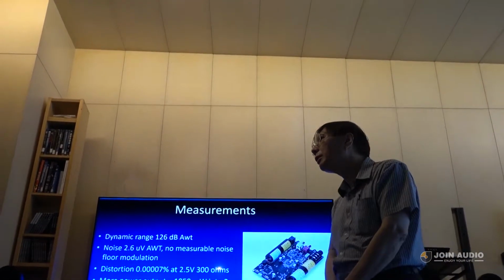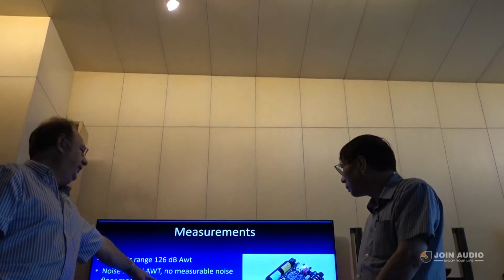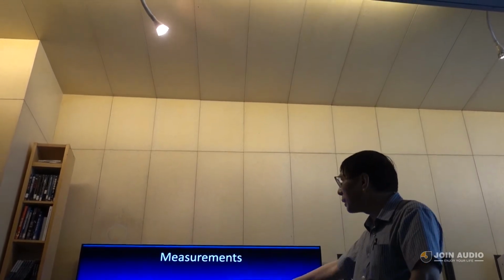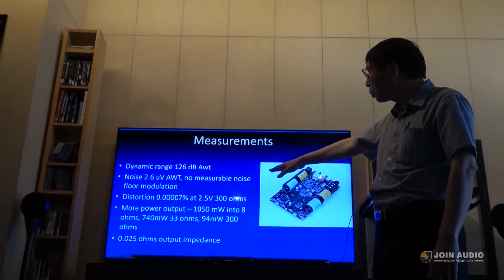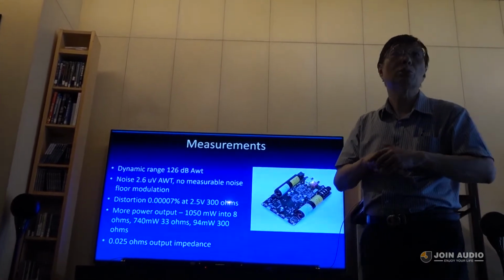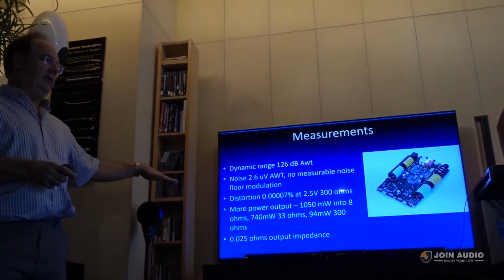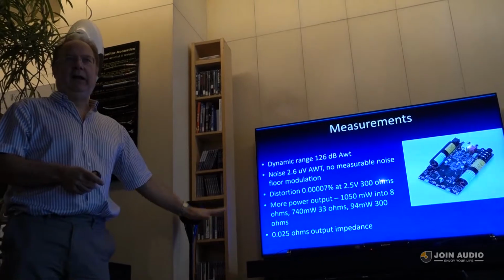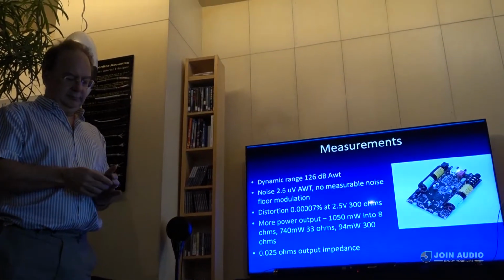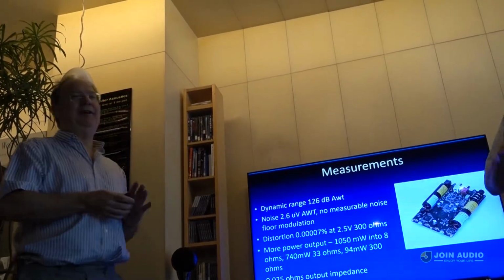那么它在输出功率方面有一些提升。The output power is about 25% more than the first. So this is now over a watt. The Hugo 1 was 750 milliwatts. And the output impedance is even lower. It's now only 25 milliohms. 那么输出的阻抗大概是原来的三分之一，right? Yes, it's one third. That's right.